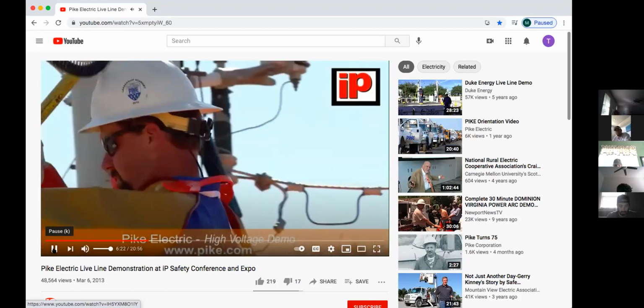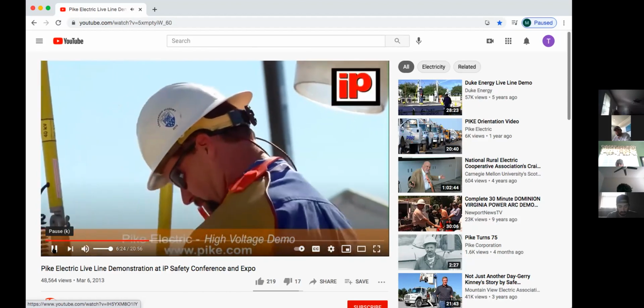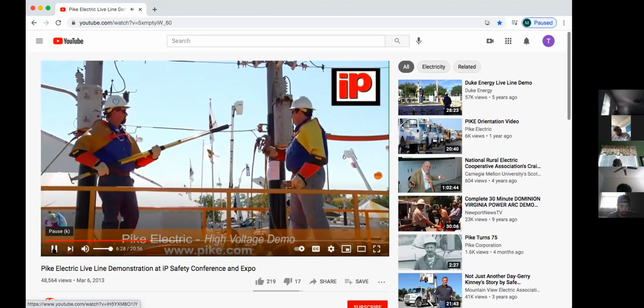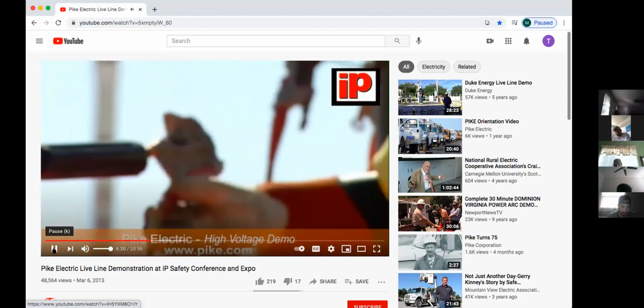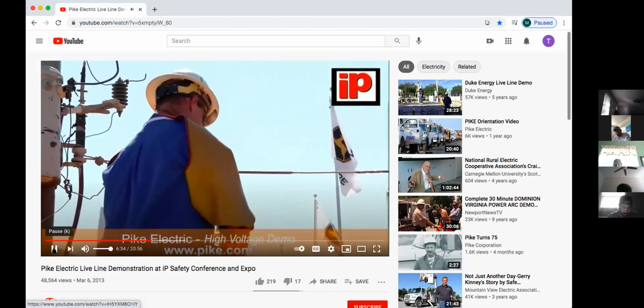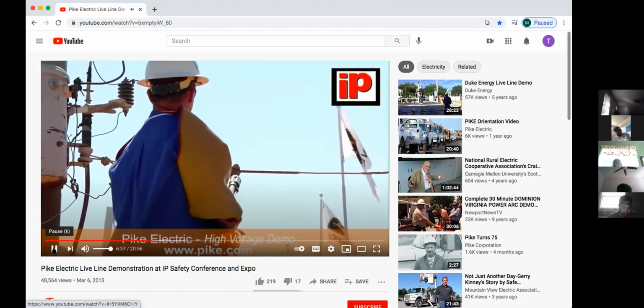Next thing we're going to do is install a ground on that line. A lot of customers wonder why it takes so long to get the power back on. In some situations, our guys got to work safe. We got to protect our linemen. Our linemen are installing these grounds on the line for protection of the employees out there working.